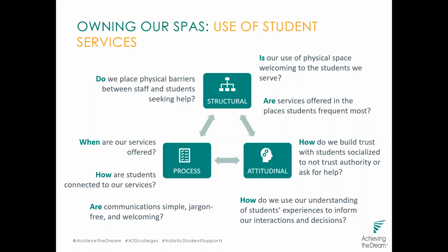An example of a process question is, when are our services offered? Do students who take night classes or weekend classes not have access to those same services? An example of attitudinal questions to ask is, how do we build trust with students who may be socialized not to trust authority or ask for help?